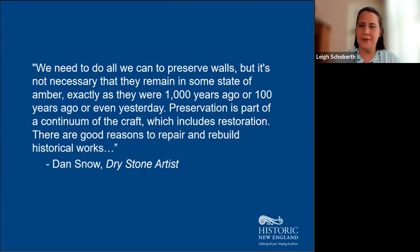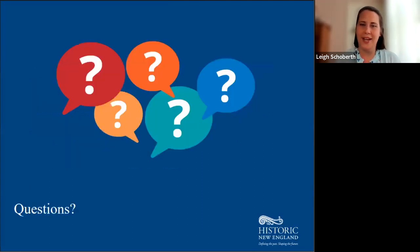I recommend spending some time observing, documenting those characteristics, and understanding the construction method, because this really reflects its place in the region and the history of the stone wall. I hope you all found this guide helpful in considering your stone wall preservation. That concludes my lecture, but I think we can open it up to questions.